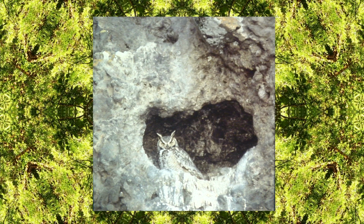This one was in California, up in a cave, on a cliff. And what was my big clue in finding this owl? The poop, yeah. The whitewash. Look at all that whitewash. If you see that much whitewash, I hope you get excited because you're going to see something interesting like an eagle, a hawk, a falcon, or in this case, an owl.